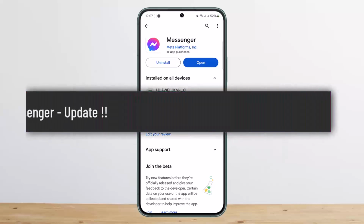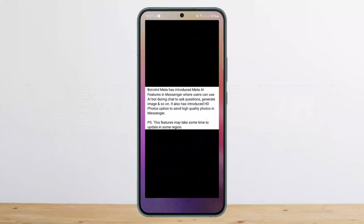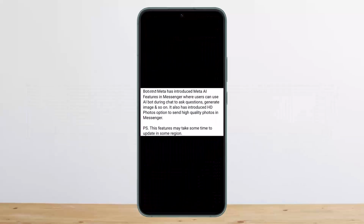Well, are you interested in the latest update on Messenger? Well, let me show you through. Now, according to news, Meta has introduced Meta AI features in Messenger, where users can use an AI bot during chat to ask questions, generate emails, and so on. It has also introduced an HD quality photos option to send high quality photos in Messenger.